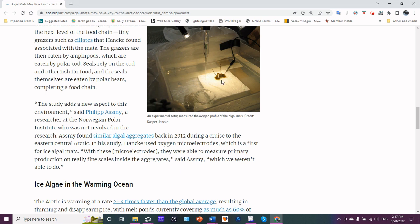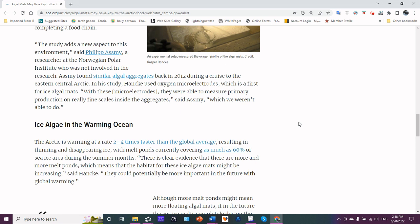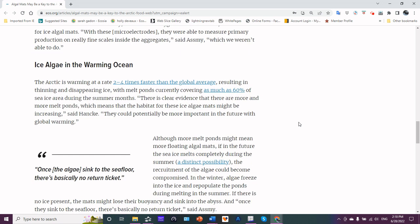And this photo shows a little experimental setup. There's a bit of the algal mat there, and they're measuring the oxygen profile of the algal mats, presumably what they're producing. The study added a new aspect to this environment. Philipp Assmy, a researcher at the Norwegian Polar Institute, wasn't involved, but he did find similar algal aggregates in 2012 when he was on a research cruise in the eastern and central Arctic. In his study, Hanke used oxygen microelectrodes, an innovative technique for ice algal mats. With these microelectrodes, they were able to measure primary production on very fine scales inside the aggregates. In Assmy's research, he was not able to do that. But be that as it may, that gives you good, accurate results, fine.